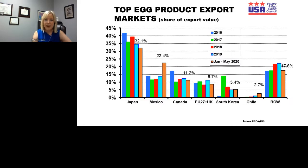And then looking at egg products and the main countries there where we export, Japan, of course, is a large market. We took a little bit of a hit there over the past year or so because we pulled out of our trade agreement with Japan. However, the new agreement that's now in place, we're already seeing U.S. egg products rise again for that market.